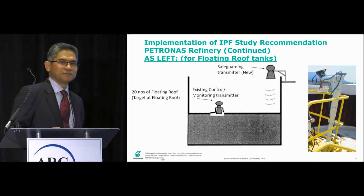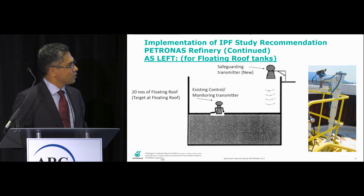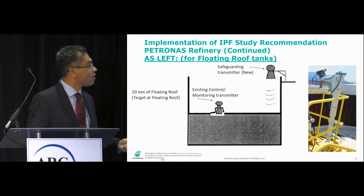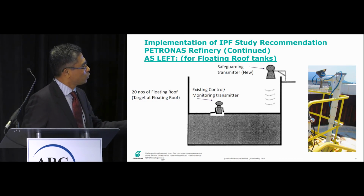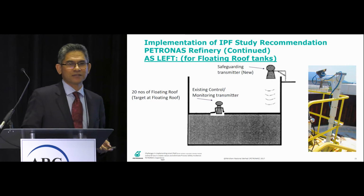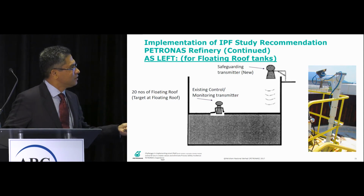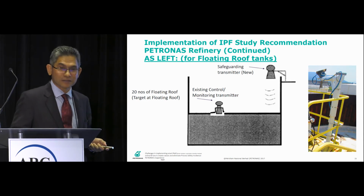Okay, so far no problem. But the challenges came when it was commissioned. Within 1 year of installation, operations started to complain about the deviation between this guy's reading and this guy's reading. This is the existing control monitoring transmitters. These guys have a perfect view of the liquid interface. This guy does not have a liquid interface. It is using the metal bracket as the interface level. So you can imagine, ideally this roof is not actually at the same level as the liquid. There's always deviation. That's number one.